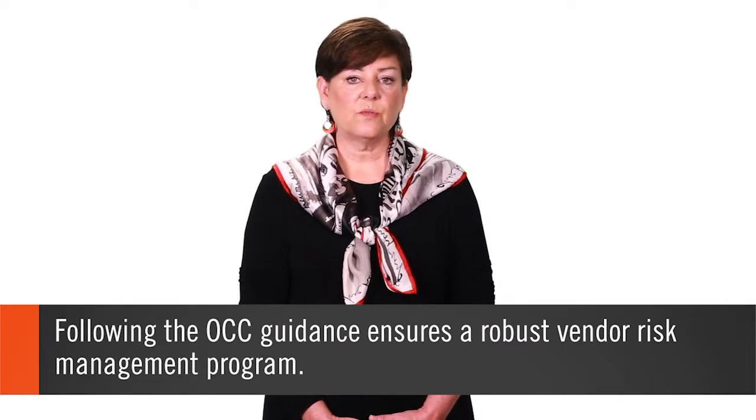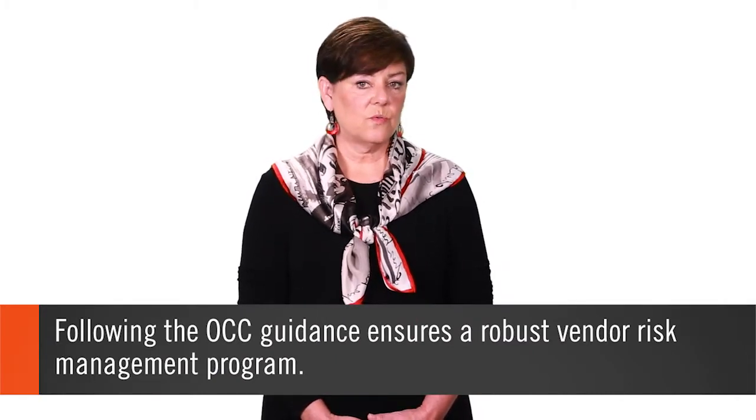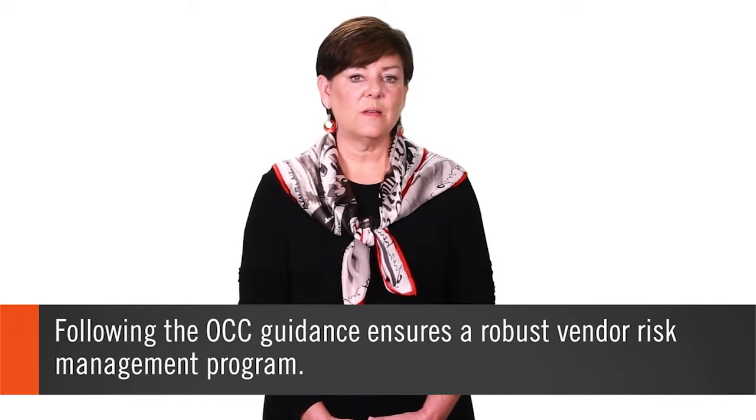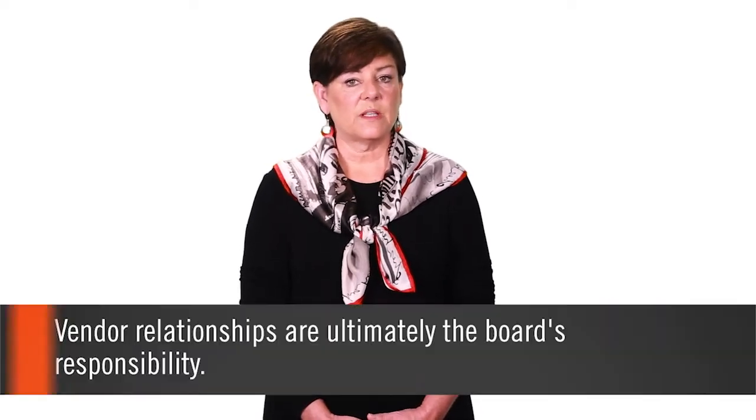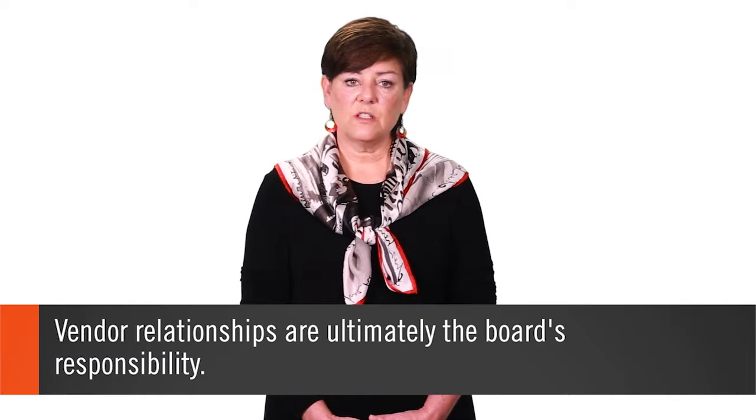What guidance should you be following? You need to understand what your prudential regulator emphasizes, of course, but I would caution you against dismissing the OCC guidance if you're not an OCC-regulated institution. Regardless of who your primary regulator is, follow the guidance that ensures you have the most robust program possible to ensure that risks associated with outsourcing key portions of your financial institution's business are kept firmly in check. Following the OCC guidance will leave no doubt in your ability to do so. Ultimately, it's the board's responsibility to make sure that all third-party relationships are handled in a safe and sound manner.